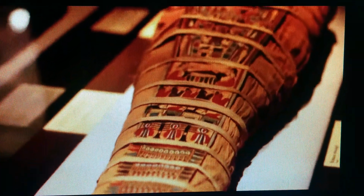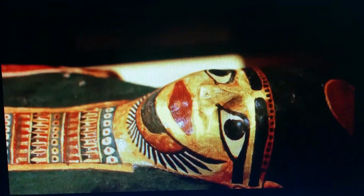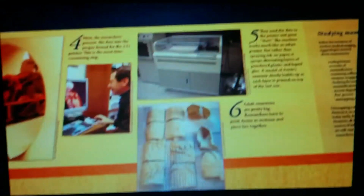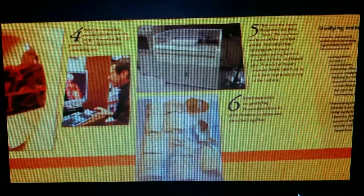A mummy is a preserved body, and that can happen naturally through environmental processes, and it can also be intentional. In the case of the ancient Egyptians, they intentionally mummified these bodies because the afterlife was so important to them that they wanted to preserve the body for the soul to move on to the afterlife. Not much is known about Annie, but using modern science techniques, archaeologists were able to piece together some clues.